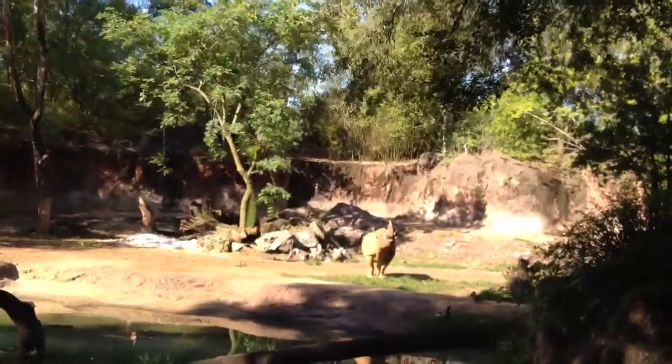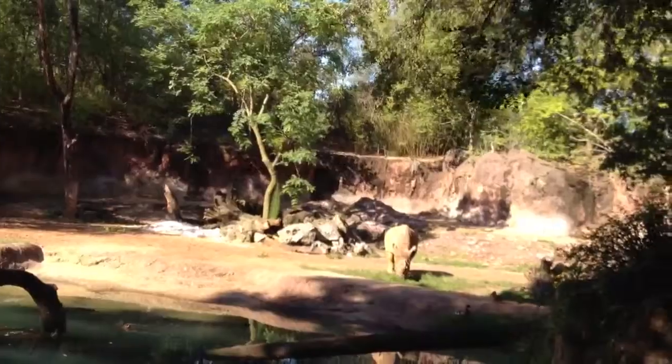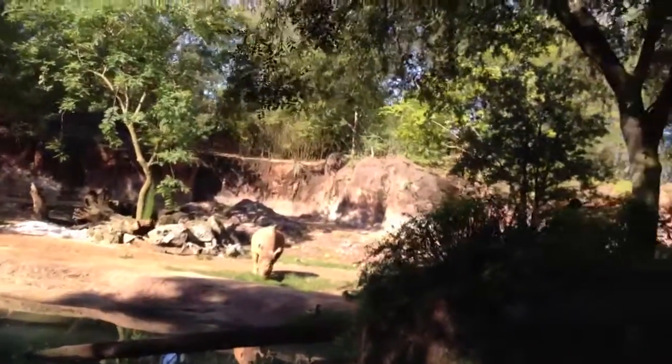And he's showing off one of the distinguishing features of the black rhino. It's that upper lip. It's pointed and prehensile. It's like a finger. They use it to browse through the brush, picking berries. That's the main difference between black rhinos and other rhinos.